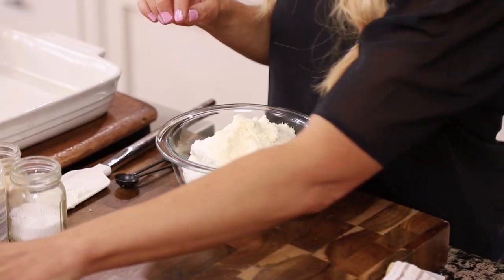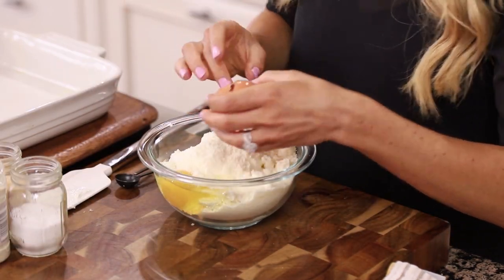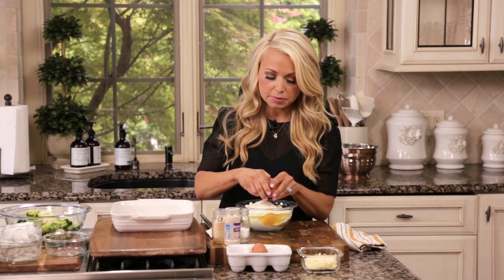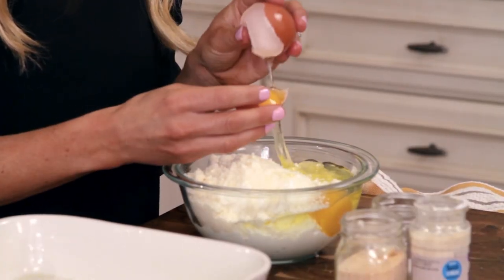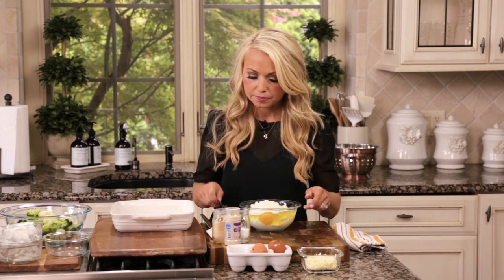Then we have 1 egg. And then for the second egg, we're just gonna do an egg white. And this is gonna be really simple. You just break it in half, and then you just kinda toss the egg back and forth so you get the egg white in there. And what that does is the egg white just helps bind everything together.